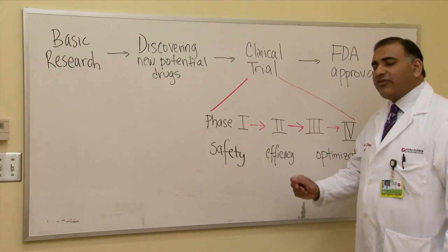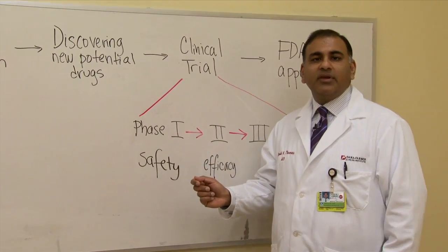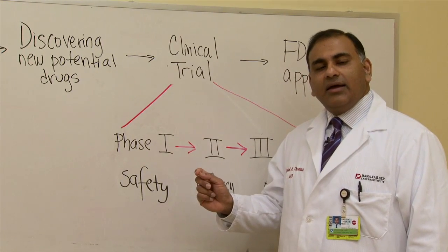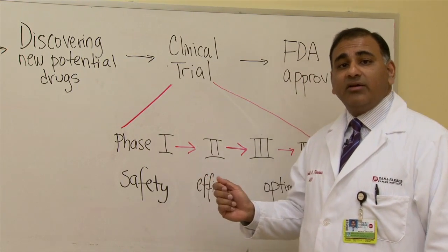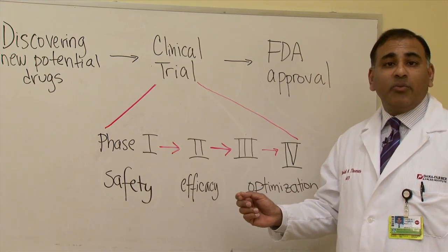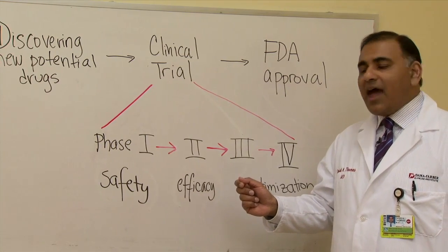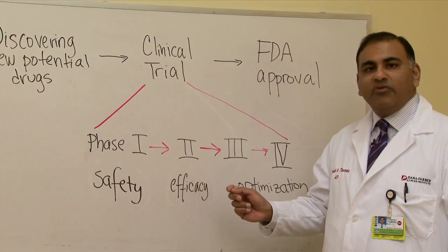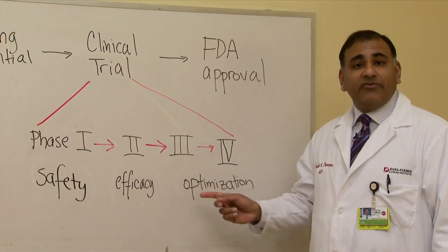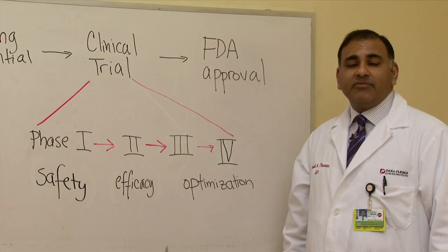The first phase is actually to test safety. That's done in healthy volunteers, a few number, maybe 10 to 20 patients. If it passes safety measures there, it's then moved on into phase 2 clinical trials that looks at its effectiveness. There we might be treating a few hundred actual patients with the drug. After it passes that phase, it moves on to phase 3, which is really optimization of the protocol for the treatment using that drug in a few thousand patients.